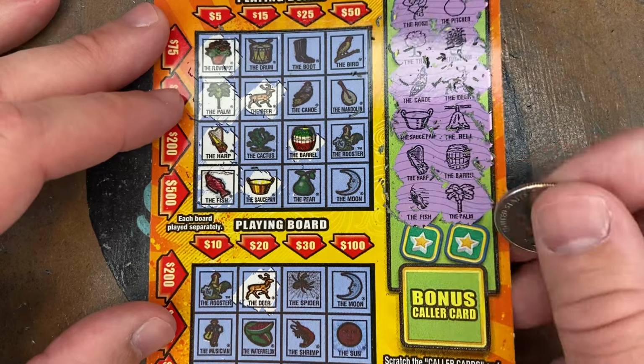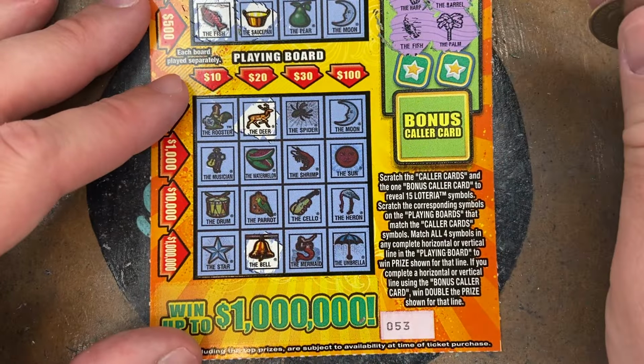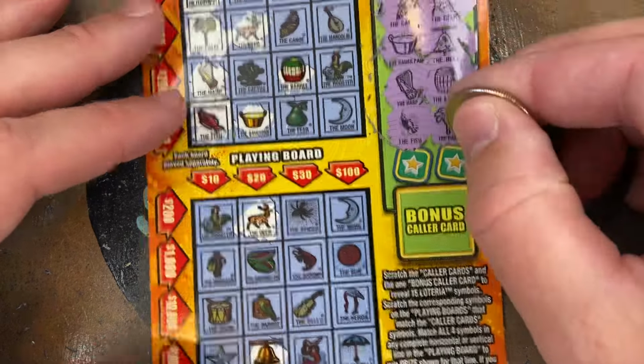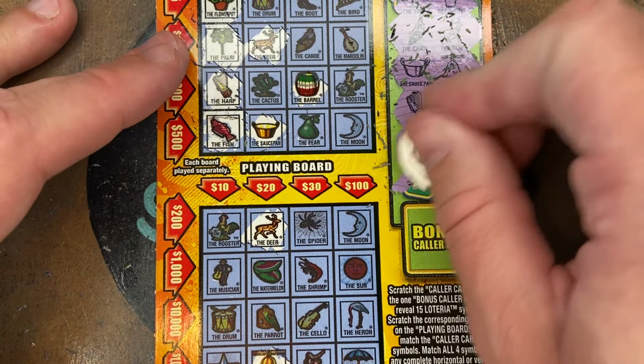Let's see if we got a palm tree or a fish on the bottom. I've seen crazy things happen, but I don't think we're going to have anything else win on this ticket. But you never know. So let's find out and see if we do.